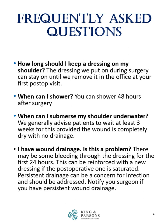What if I have wound drainage? Is this a problem? There may be some bleeding through the dressing for the first 24 hours. This can be reinforced with a new dressing if the postoperative one is saturated. Persistent drainage can be a concern for infection and should be addressed. Notify your surgeon if you have persistent wound drainage.